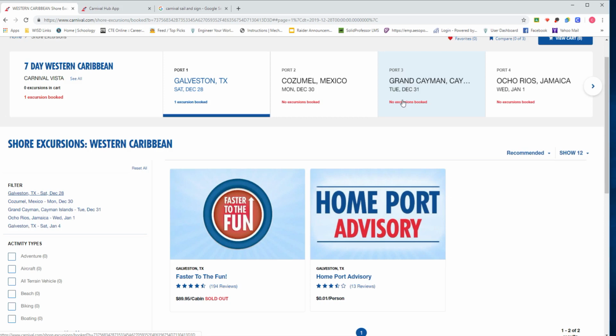Some people want the security of booking with Carnival. Carnival says if you book an excursion through them, they will never leave you at the port. So say you're on an excursion and you're in a taxi and the car breaks down. If you're on a Carnival excursion, they will wait for you.